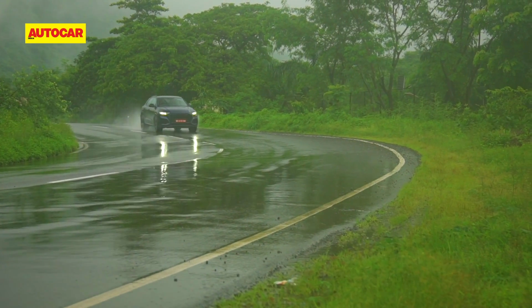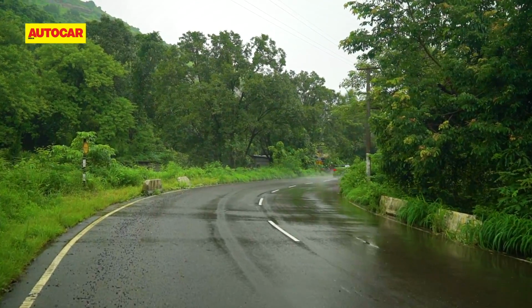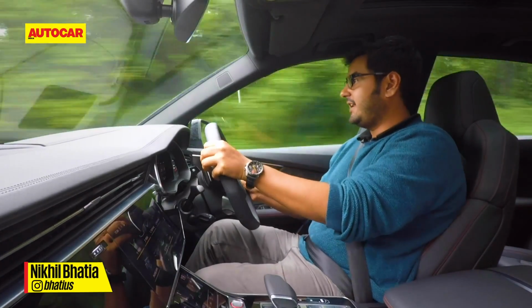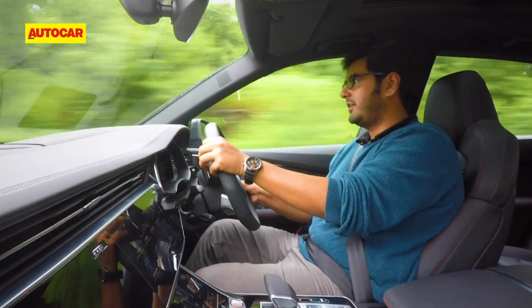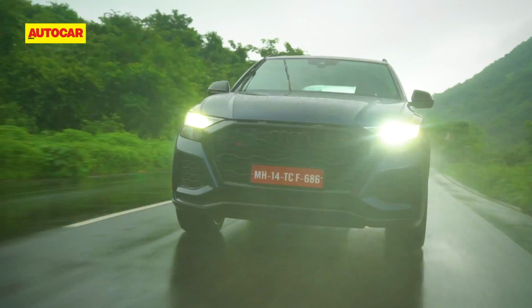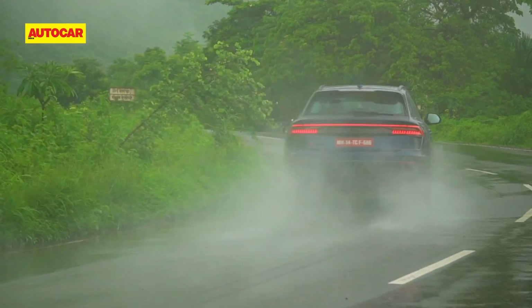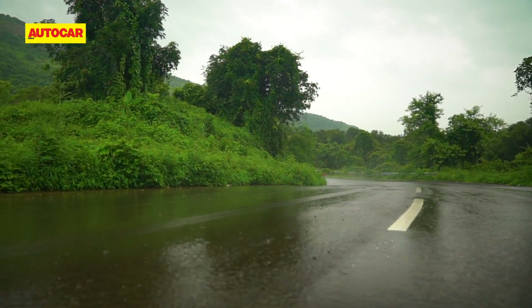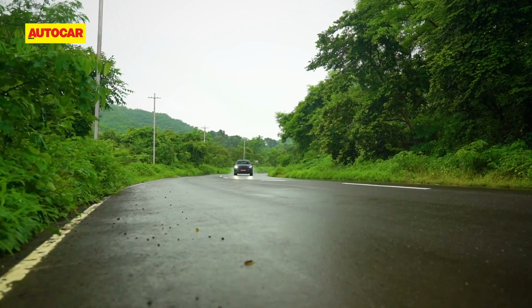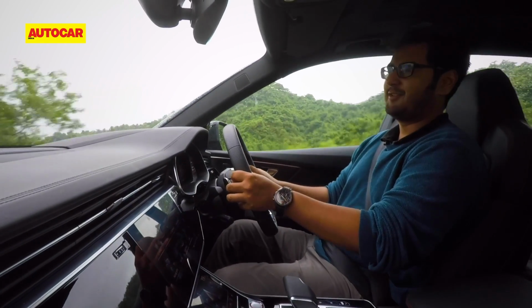And since weight transfer is kept in check so effectively, mechanical grip is just at another level. The grip, oh my god, the grip. Now this is a rainy day and I shouldn't be taking liberties, but you just get so much confidence from the whole package. And with that sport differential at the back, it just claws and claws and rewards you the harder you drive in a corner. It's just unreal what a sophisticated and clever suspension can make a big and heavy SUV like this do.